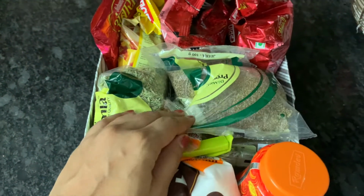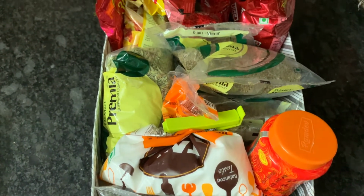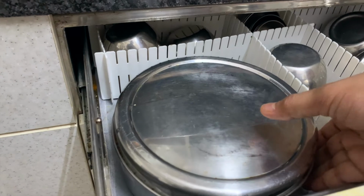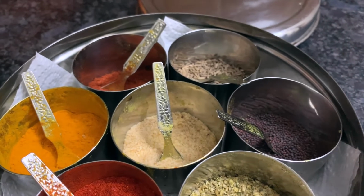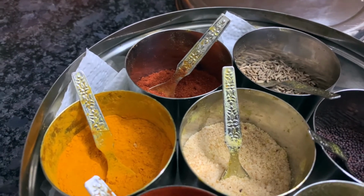A lot of us like to keep all spices at one place. So in such cases, you can utilize the kitchen drawer to arrange the spices. Main focus should be the functionality and spices should not go to the waste. My arrangement of spices keep the spices away from heat and at the same time it's pretty functional for me.